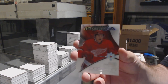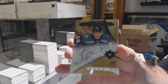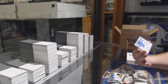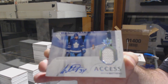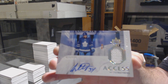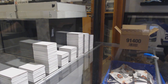For the Red Wings, Dennis Cholowski. For the Anaheim Ducks, Gold Introductions auto of Sam Steel. Sam Steel. Woo! For the Maple Leafs, number to 125, jersey auto, Auston Matthews. And we've got a Tampa Bay Lightning Anthony Cirelli jersey. That's a beautiful card. Just him walking down the hallway.